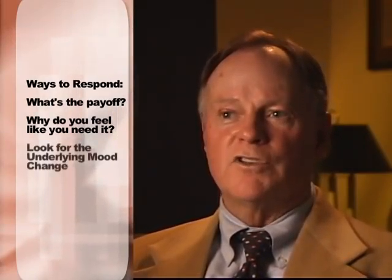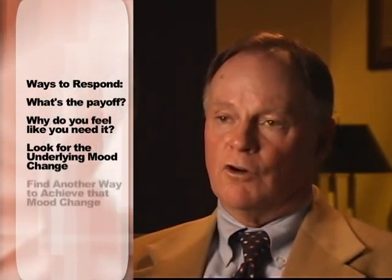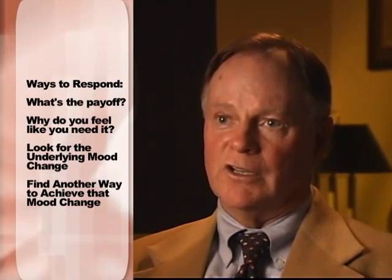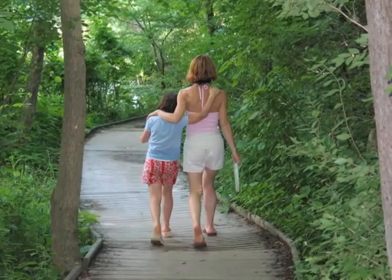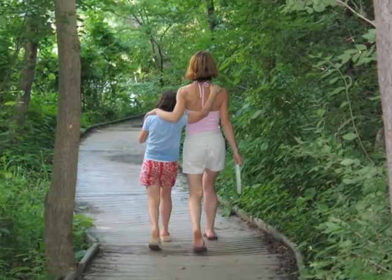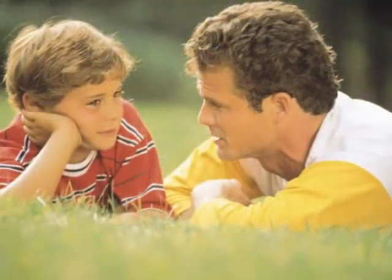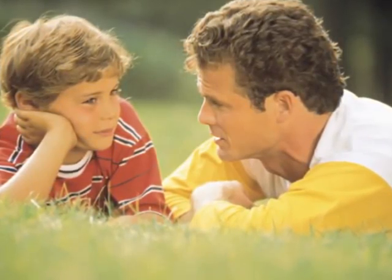So you're looking for the underlying mood change that they're getting from it, because we want to go after that. The goal would be to find another way to achieve the same mood change without them looking at something that becomes so powerfully addicting. For example, we know that being praised for a job well done lights up the same reward pathway that internet pornography lights up. So by putting praise in there for a job well done, there's a mood alteration from that and you don't need the other one. So the goal in recovery, the goal in treatment, is to find other behaviors that are fulfilling, rewarding, that give you almost the same mood change that you would get from the internet viewing, and engage in those behaviors.